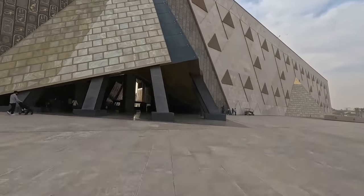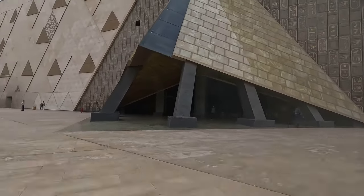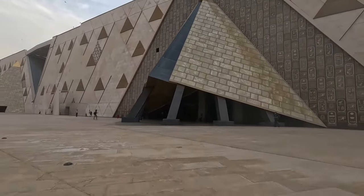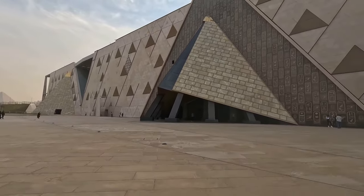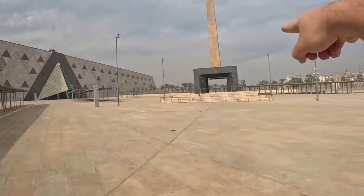The museum will host over 100,000 artifacts from the ancient Egyptian civilization, and it will be the world's largest archaeological museum. There are some exhibits that I'm so excited to visit today, but before you enter the museum, there is a place that you should check first, and you should check this one.